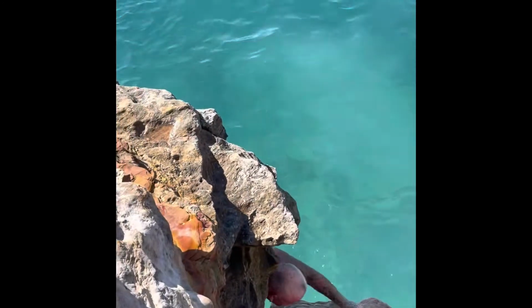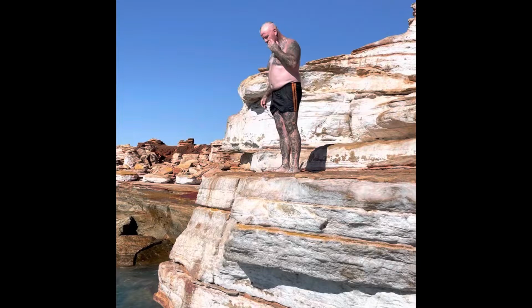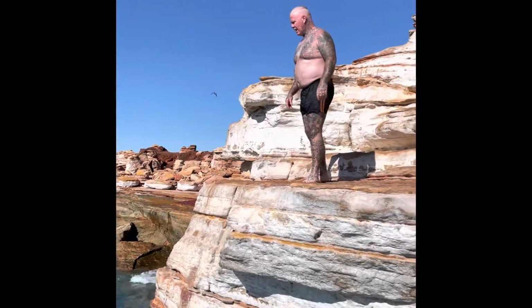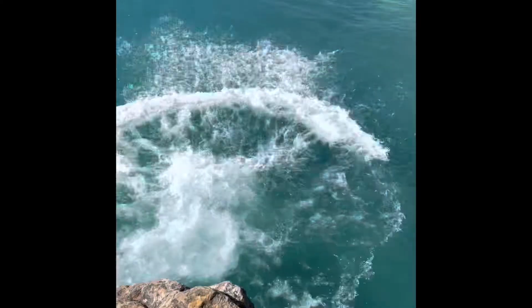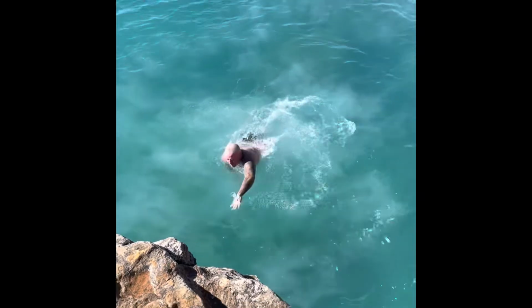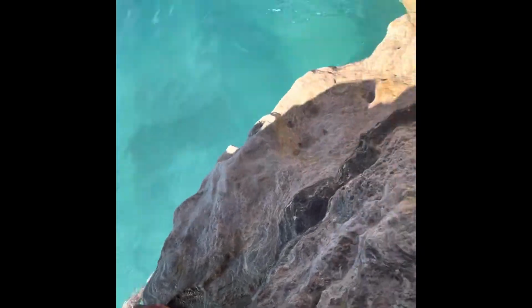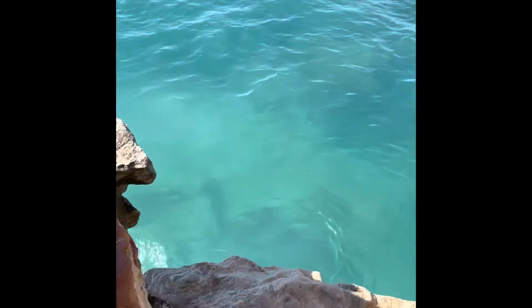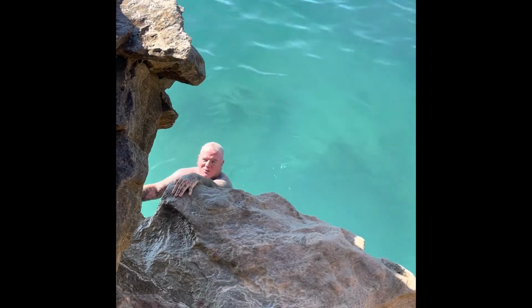You gotta wait for the wave. What's that? Oh, you're out. Easy out. How long does it take before it gets shallower? Good? Yeah. Woo! Oh, the current's pretty strong. Feels grouse. Come here. I'll jump out in a sec.